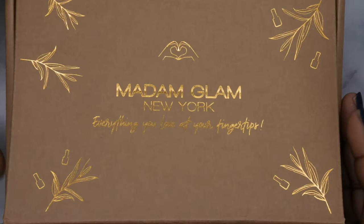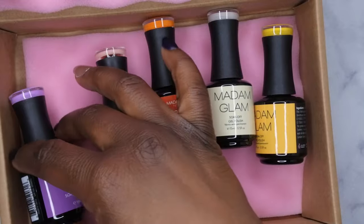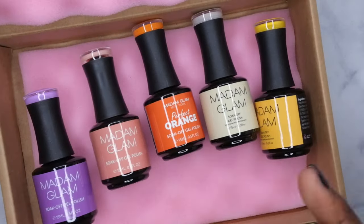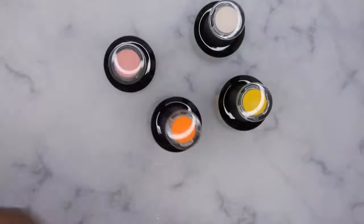So these are the new polishes that they just sent me over. They did let me pick out these colors, so I just picked some colors on their website that I've been wanting to try for a while. So let's take a closer look at them.